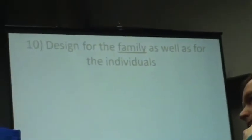Now, Alicia, fortunately, was rescued. This guy was so bold he started posting pictures of his prize online. And somebody saw one of these and knew where his house was and called the FBI. And she was rescued and made it home. And so she's alive, but somewhat worse for the wear. So tip number 10 is you need to design for the family as well as for individuals.